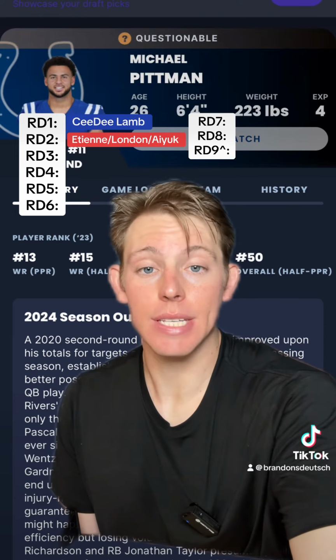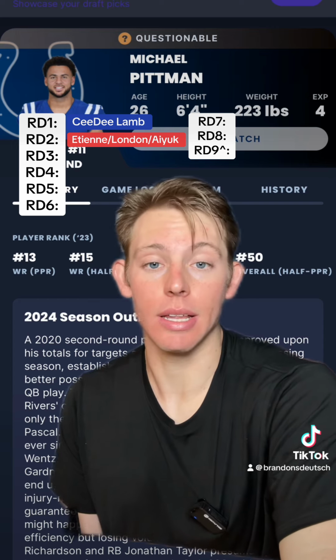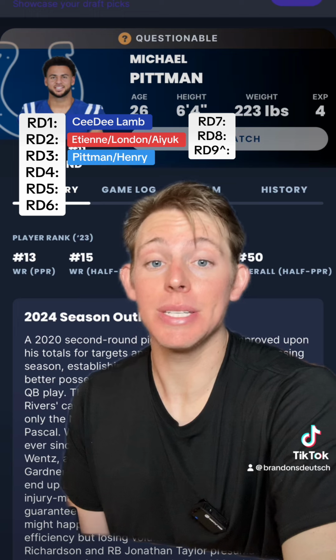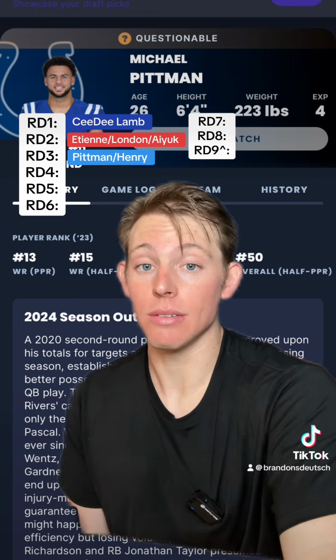But if you do go Travis Etienne there, you could go Michael Pittman as your number 2 wide receiver to CeeDee Lamb. Now, Pittman was excellent with Anthony Richardson last season and could have his best season of his career. I think he's kind of a sleeper in the 30s for sure in round 3.